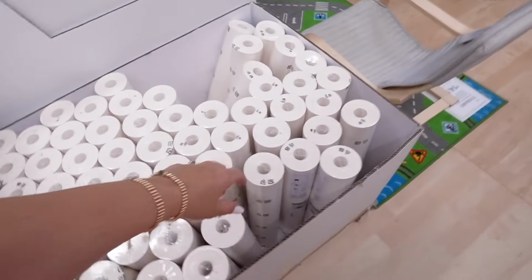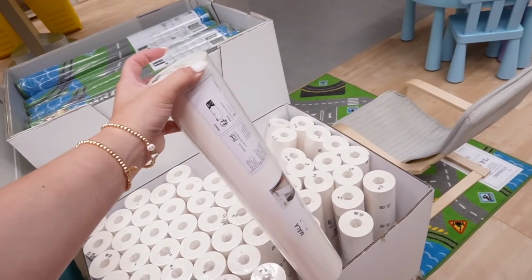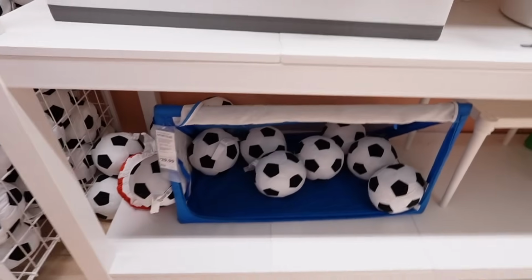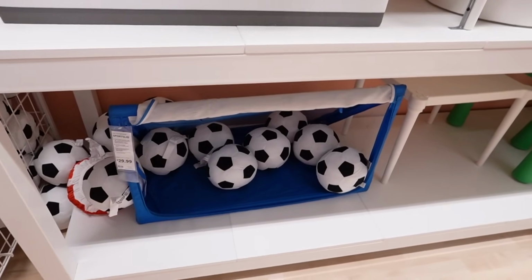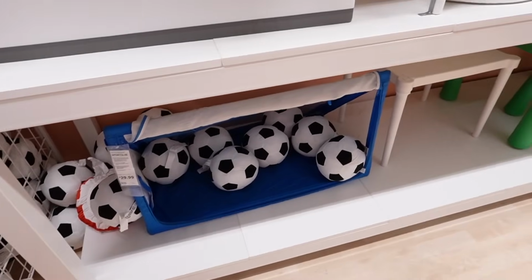And then here is the paper for that easel. I'm definitely getting the easel, so I'm probably going to pick up a few of these papers since I don't come to IKEA very often. Stop, Bryn would love that. $30. It is a little ball storage and goal, and then they sell these plushy soccer balls right here that you can get for it. Bryn would absolutely love that.